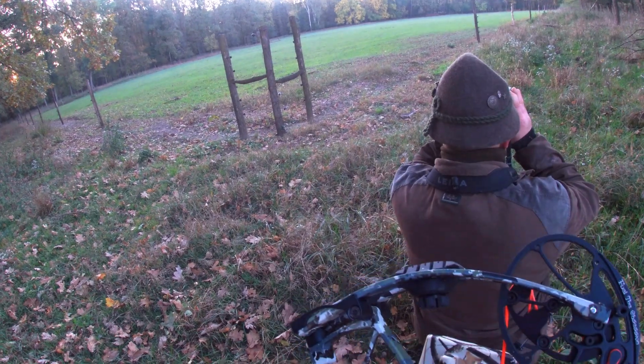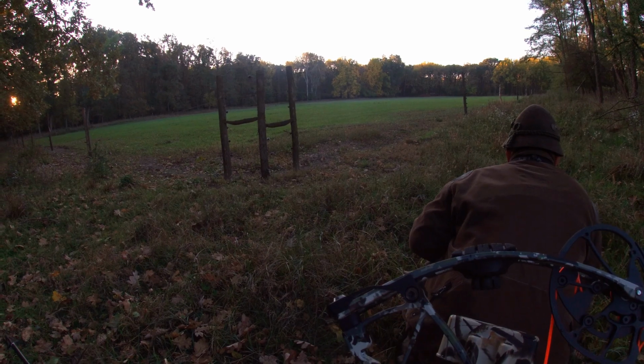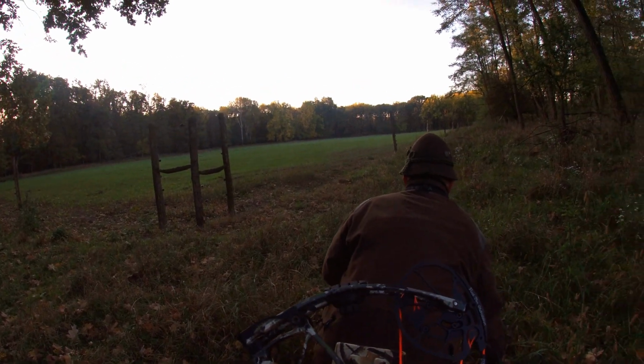There he is. Down. The stalk, however, was over before it started. He got wind of us, and he wasn't sticking around.